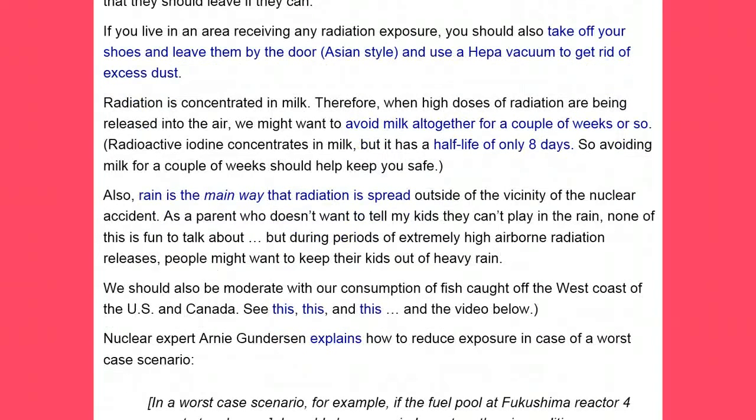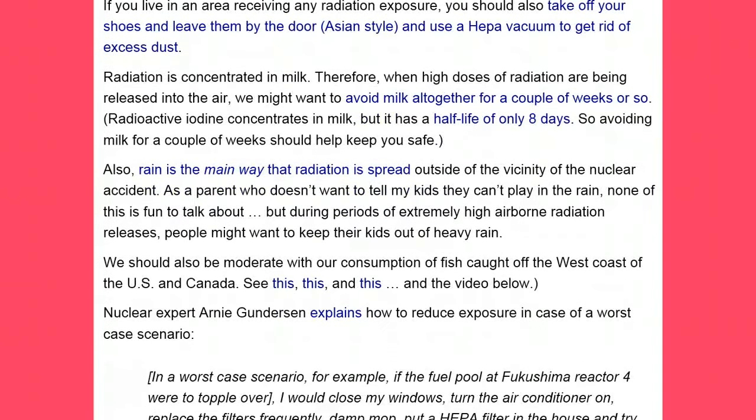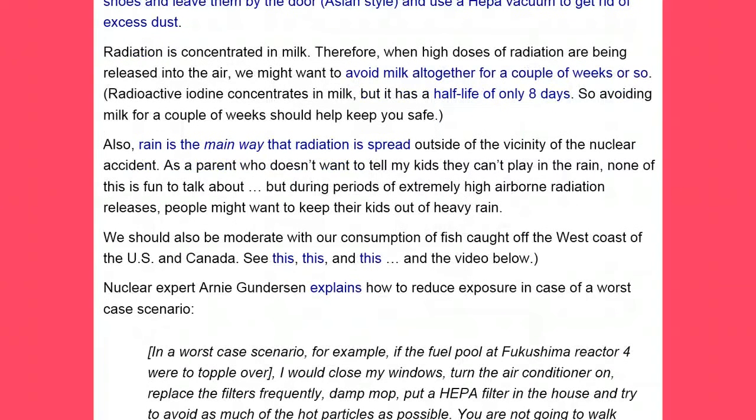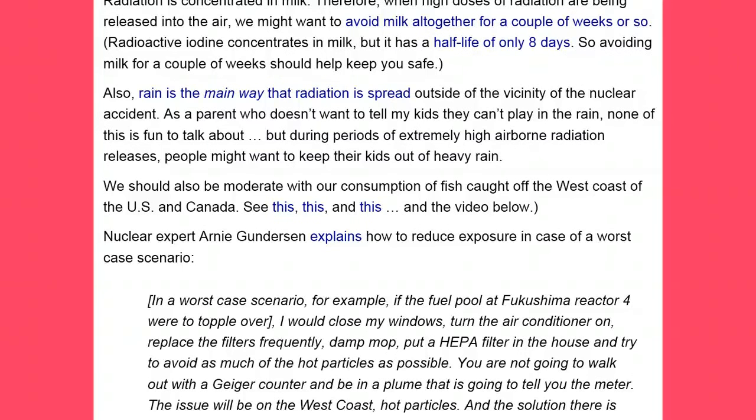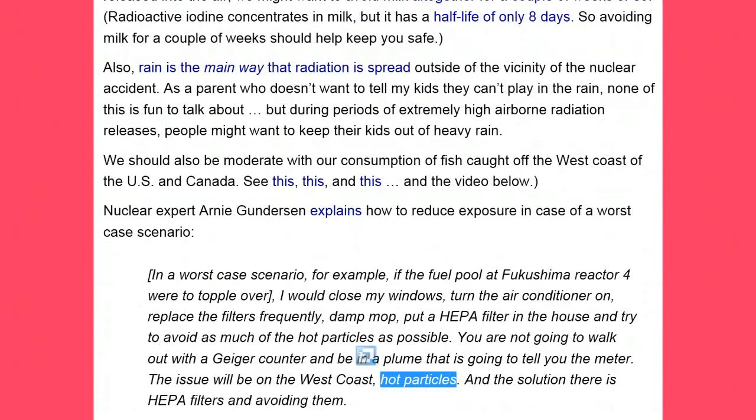In a worst-case scenario, for example, if the fuel pool at Fukushima Reactor 4 were to topple over, I would close my windows, turn the air conditioner on, replace the filters frequently, damp mop, put a HEPA filter in the house, and try to avoid as much of the hot particles as possible. You are not going to walk out with a Geiger counter and be in a plume that is going to tell you on the meter. The issue will be on the west coast, hot particles. And the solution there is HEPA filters and avoiding them.